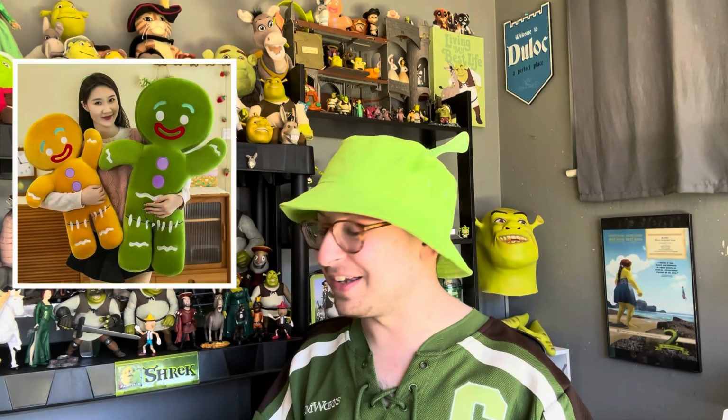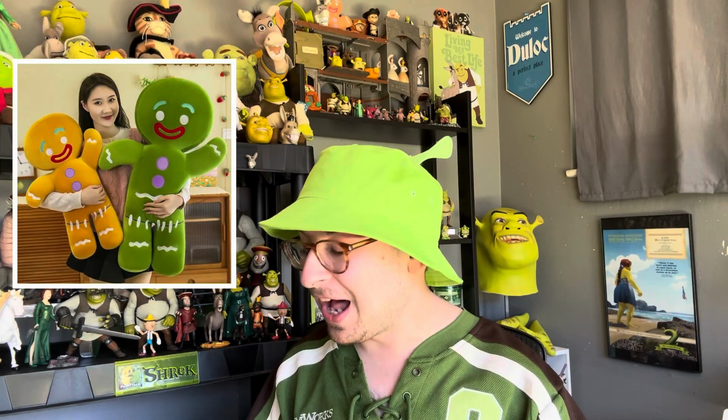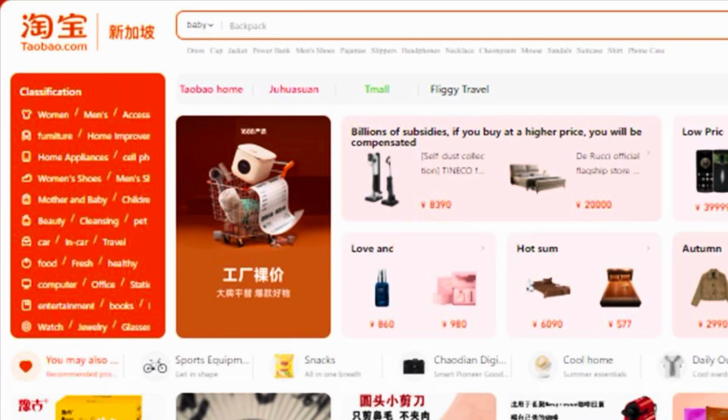Okay, moving on, we have these Gingerbread Gingy plush, and this is a relatively new one. I actually found this off of Taobao. This is still something you can buy if you want to toss your money overseas, and who knows what you'll get in the mail. I've ordered a few items from Taobao, and they've never shown up. I've had to get refunds, so not the most reliable platform, but these images are so odd.